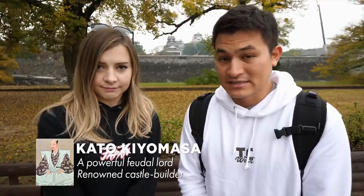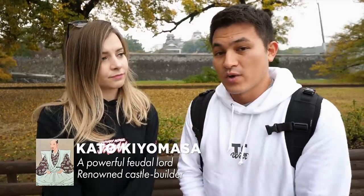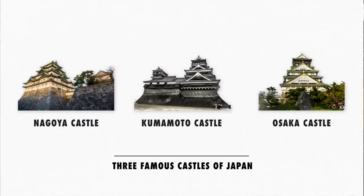Kumamoto Castle was built or designed by a very famous guy called Kato Kiyomasa, who was a local feudal lord back in the day. He actually designed this so well that Tokugawa Ieyasu appointed him to also help build Nagoya Castle. In Japanese, there's something called the Sanmeijo, which is literally three famous castles. Kumamoto Castle is one of them, as well as Nagoya Castle and Osaka. So not only did he build a beautiful castle, but it was well built strategically as well, so it could withstand attacks. That's why this is one of the most impressive castles in Japan.